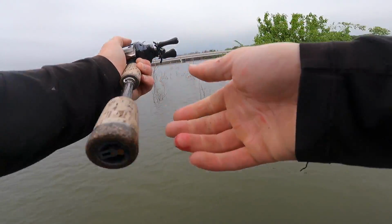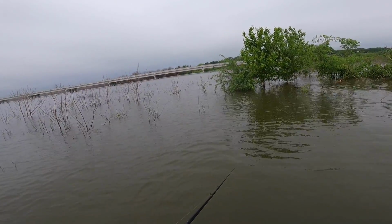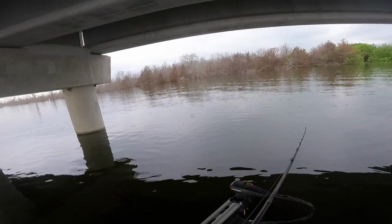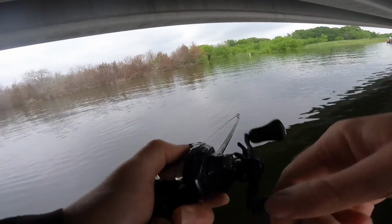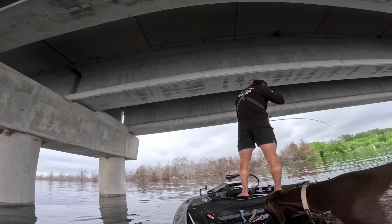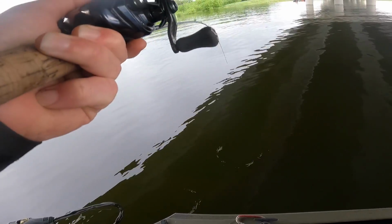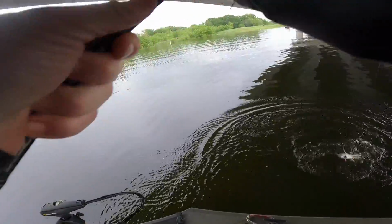There we go, that was a bite. That was a bite right there, guys. That was a bite, come on. There's one. There's one. Not sure what it is. What is that, guys? Oh, great. Another drum.